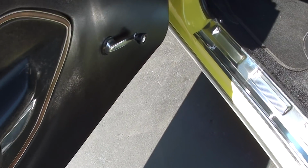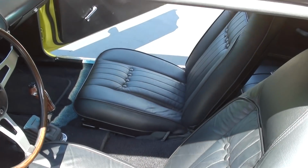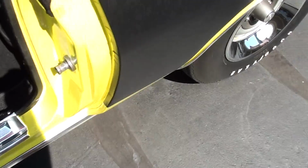It's got the black vinyl interior. It's got the leather front seats. Pistol grip shifter. It's got the Barracuda wheel in it. Factory rally dash with the tach engaged. 28,822 on the odometer. I'm sure that's 128. AM radio. It's got dual exhaust, 8 3/4, 3.55 Sure Grip rear end. Factory jack with the spare. It's all body color in here as well.